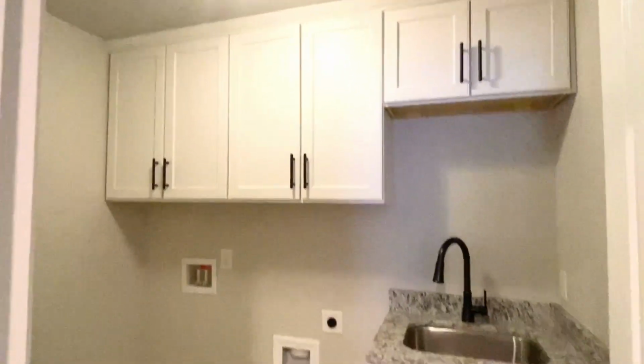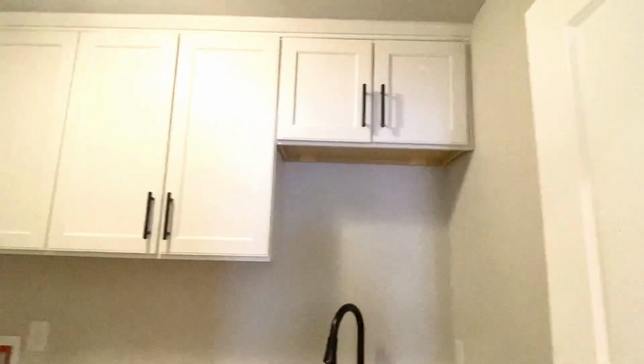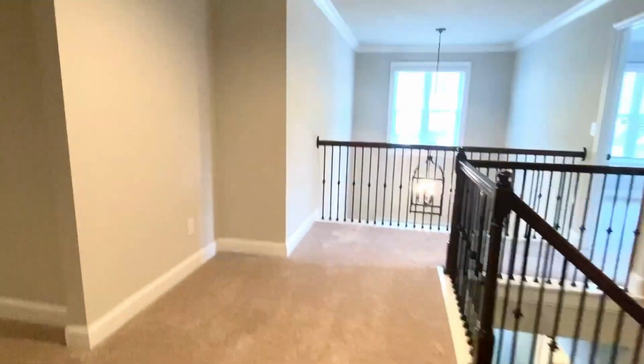We also have the laundry room. Love that this one has a sink. And it also comes with the cabinetry, which we didn't have in our last house.